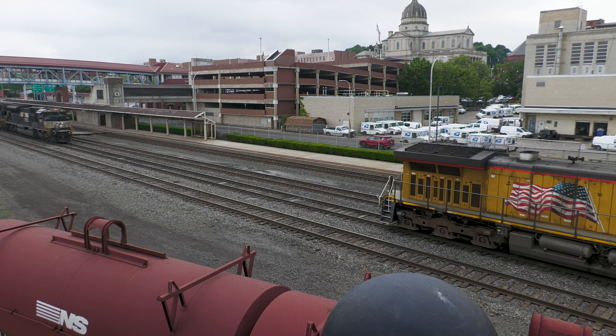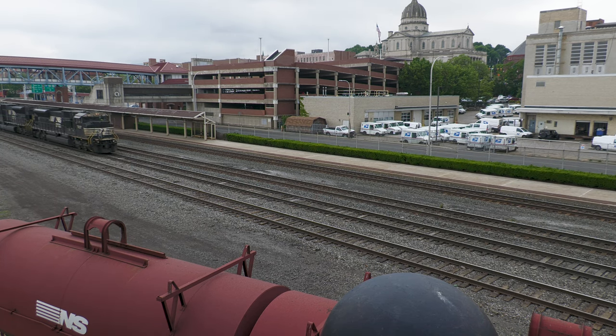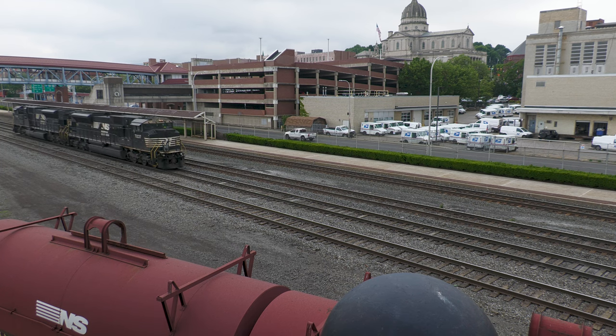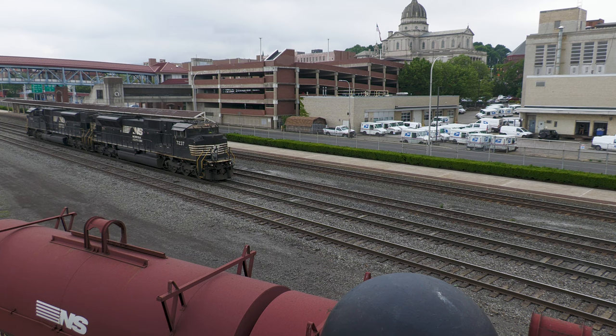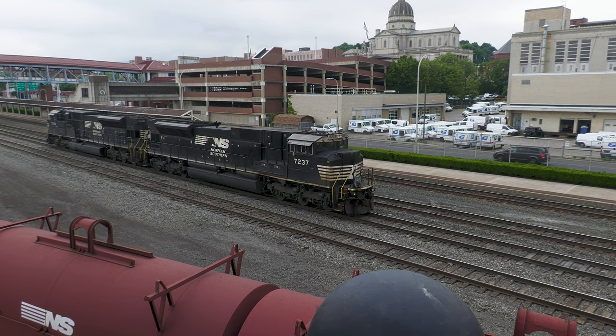The pair of SD70 ACUs have been converted and assigned as helper units for the Pittsburgh Line, serving their days over here going up and down the mountain. These former SD90MACs have served a long life and continue to earn their keep for Norfolk Southern.